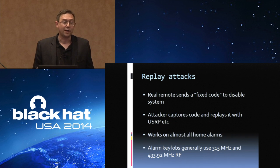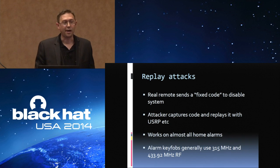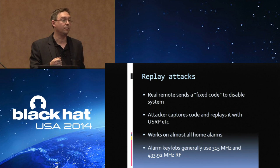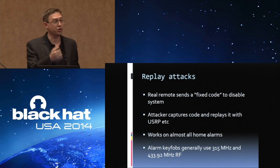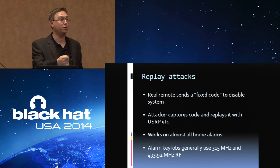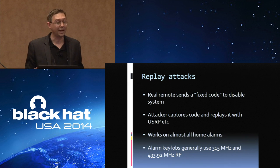So the funny thing about these home alarm systems, the way these key fobs work, is that they send a fixed code to the base station. When you press disable or enable on your remote, they're sending the same code every time you press that button. And what that means is that these systems are susceptible to replay attacks.